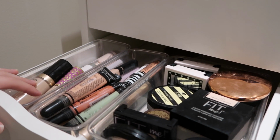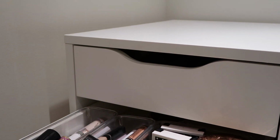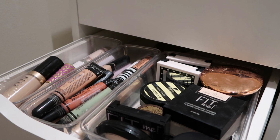So for my concealers, I am going to be doing the same system: keep, declutter, throw away, pile in the back. But I will be showing you that at the end because I feel like it's annoying to move the camera up and down. And I also will be telling you as I go what I'm going to do with each one.